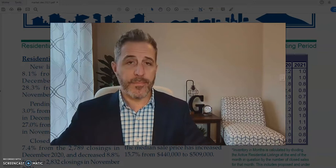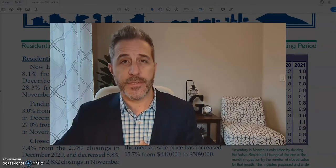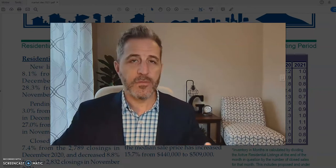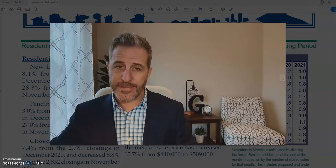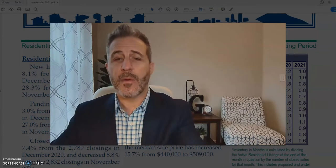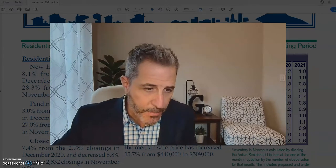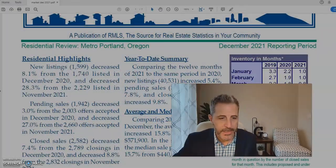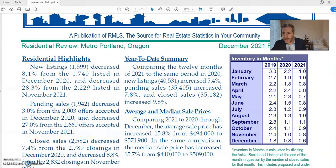So now that you understand that a little bit, when people are saying there's 1 month of inventory, you know that there's the same number of homes that sold as were available for sale. Now let's jump into what that looks like here in the Portland Metro marketplace. We'll jump into the numbers here. I'll move this up here.